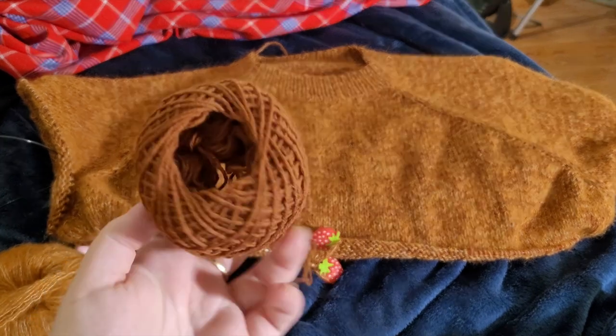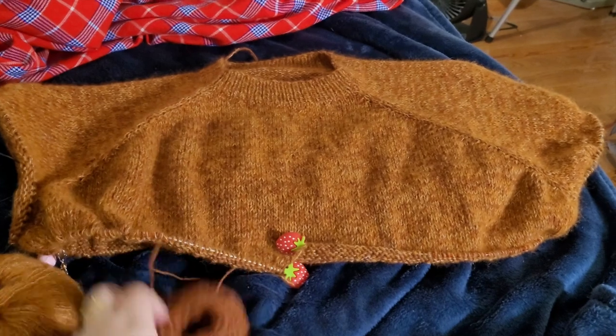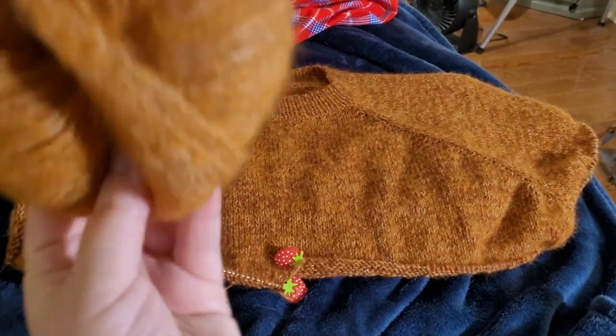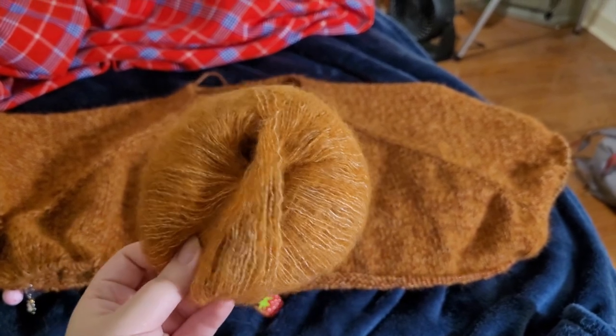This is my second skein of Knitting for Olive. I'm just going to snip it and start knitting on one of the sleeves and starting my third of 5 balls. Yes, third of 5 balls.